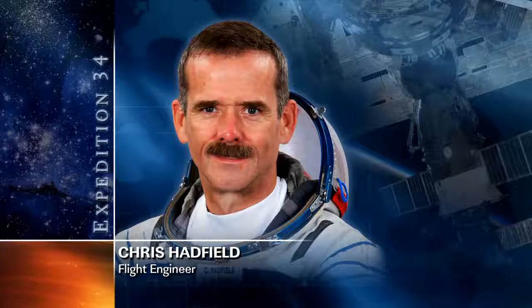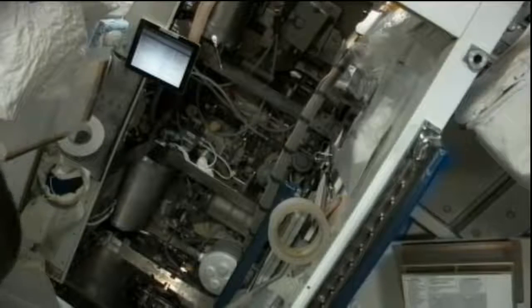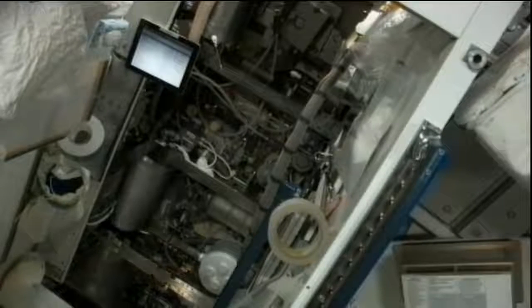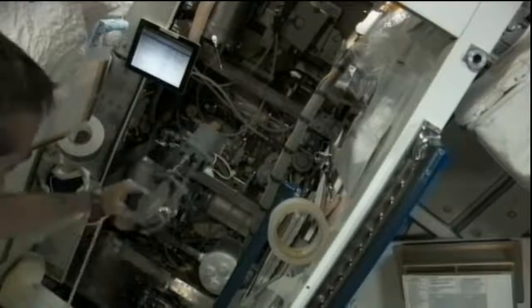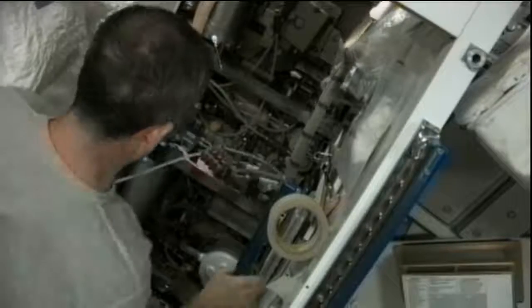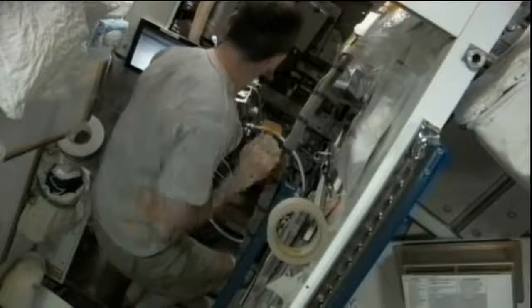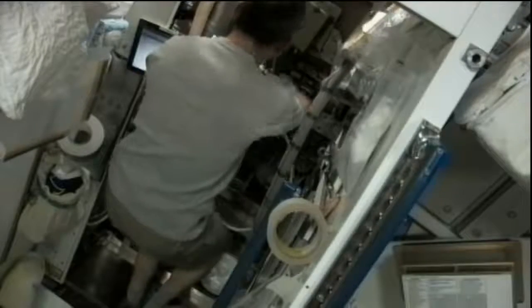Moving on, Canadian astronaut Chris Hadfield is spending quite a bit of time today over in that waste and hygiene compartment. They're doing an annual overhaul of all of the urine components inside. He'll be replacing the urine valve block and also a number of the urine lines and pressure sensors, and also the WHC's flush water tank empty pressure sensor.